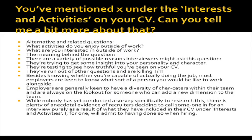They're trying to get an insight into your character and personality. They're trying to test how truthful you have been on your CV. They are not running out of questions and killing time. Besides knowing whether you are actually capable of doing a job, most employers are keen to know what sort of person you are, and what you would be like to work alongside. So employers are generally keen to have a diversity of characters within their team and always looking for someone who can add a new dimension to the team.